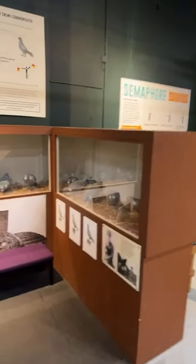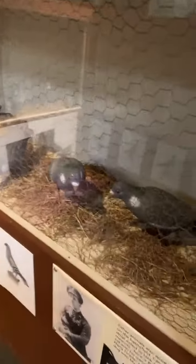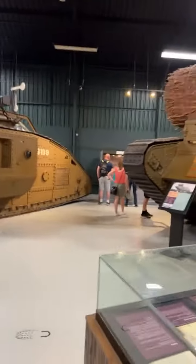I don't know. See, even stuff here. I didn't know they had pigeons in here. They're not real, obviously, but pigeons. So in this hall, they have a Mark.